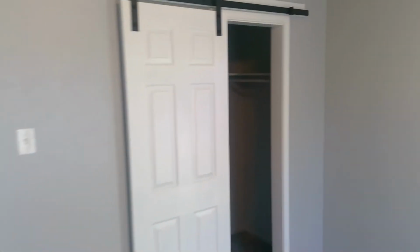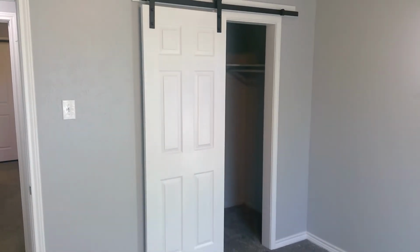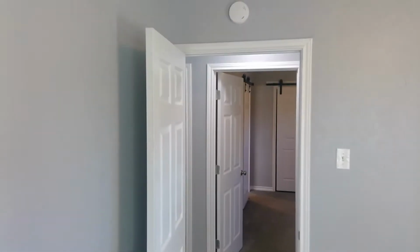Not cookie cutter. Here we are back in the second bedroom. Got our barn door there. This bedroom's been done quite a while too. Now we move into the master. Here's the master. Basically you've seen this before, and there's a barn door.